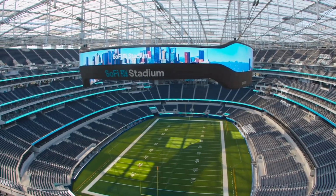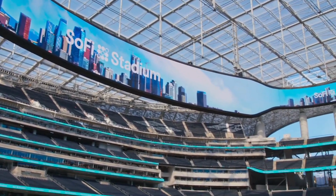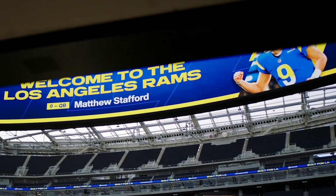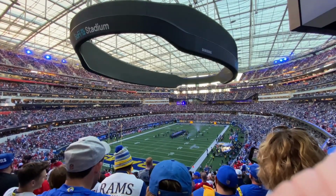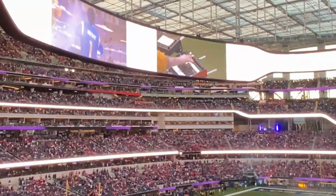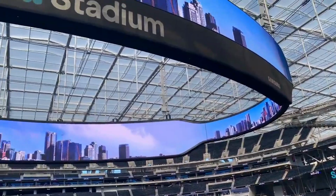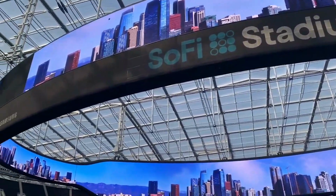When we look at the features, it's clear that SoFi Stadium has set a new benchmark for sports stadiums. SoFi Stadium is brimming with the best of everything, from beginning to end. We're talking top-of-the-line technology, opulent executive suites, superb food, and impeccable amenities. Everything you'll need to create an unforgettable and enthralling experience.